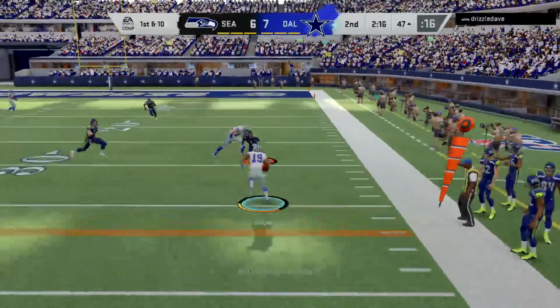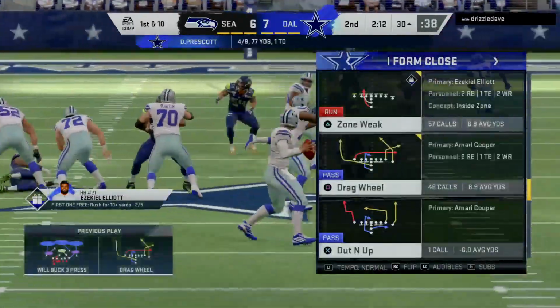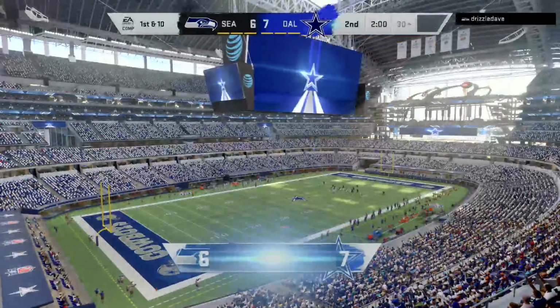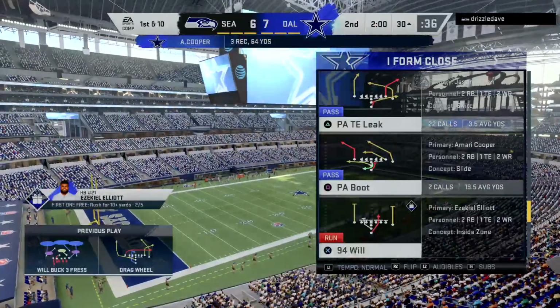Here's a quick hitch route and the throw complete. And brought down, but able to get it to their 30-yard line. 17 yards on the catch and run. It's a first down. And we've hit the 2-minute mark in this first half of action. So 1st and 10 now from the 30.